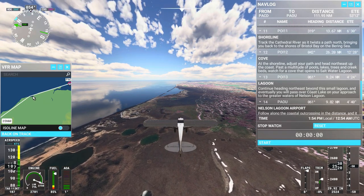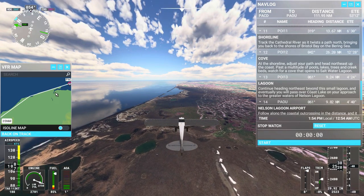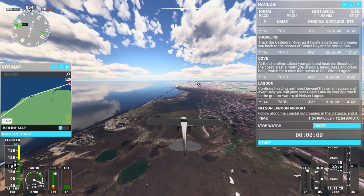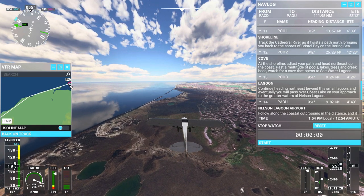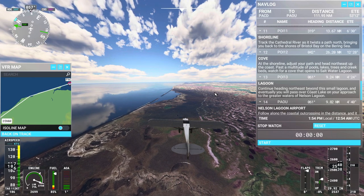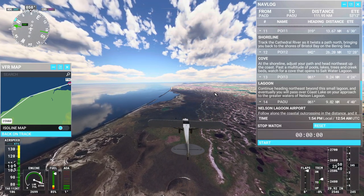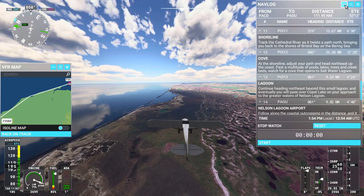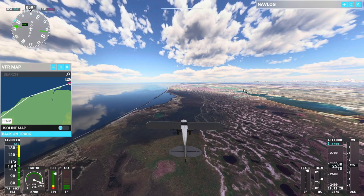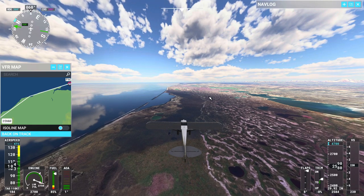So I do know that this is this cove right here, and then our next point we'll be looking for, which I'm pretty sure is right up and in there, and then the airport is right out there on the spit. So I'll let you enjoy, and once I am ready to land, I'll probably start catching back up with you then.